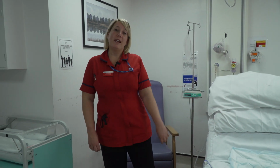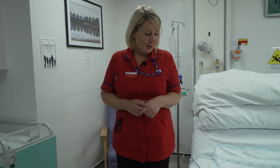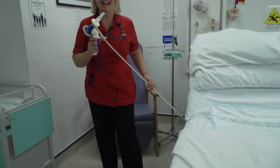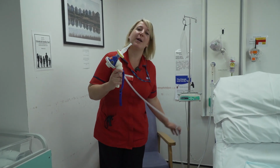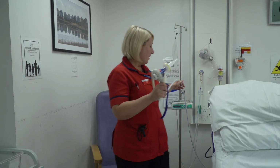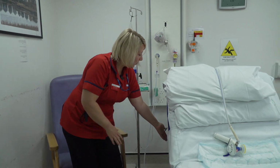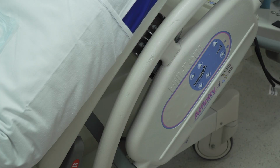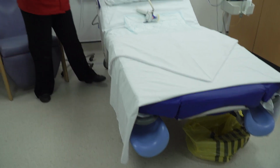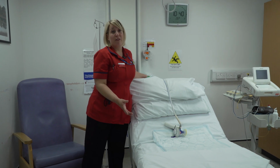So all of the birthing rooms within our maternity unit have certain pieces of equipment that I'm going to talk you through. This is a gas and air, or Entonox, which is piped into every room and always readily available. We have specialist beds that mean we can move your position during the labour and the birth really quite easily. Lots of ladies will like to kneel up on the bed, lean over the back of the bed and give birth in all fours.